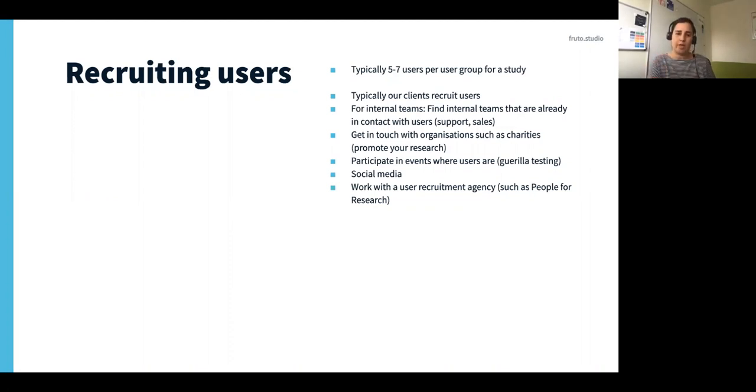But if this is not your case, if you're working in internal teams, find the internal teams that are already in contact with users. So very often it's support, sales, and so on, and try to see how you can get access to them. Now, in certain industries, it can be really hard to get access to users. You could, for example, get in touch with organizations such as charities to help you promote the research, and see if you can get users in that way.